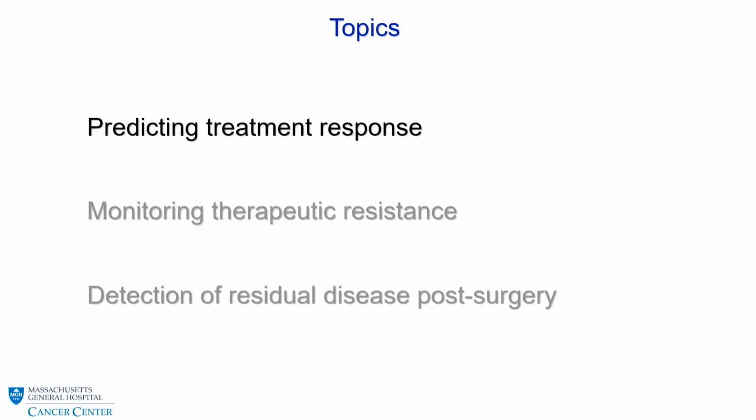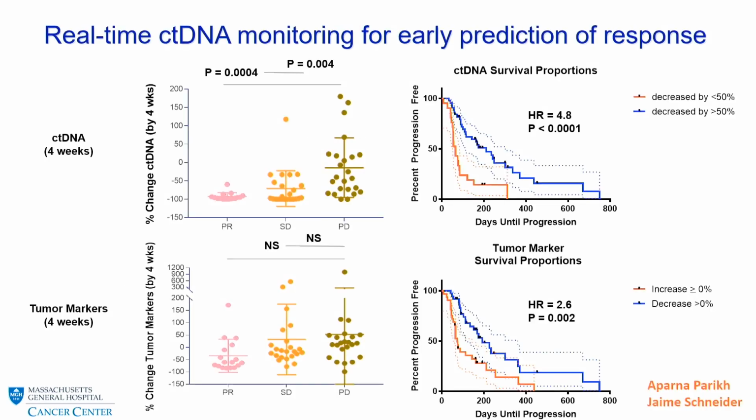So what I'll focus on are just these three specific technologies, as much as possible emphasizing what's happening in the biliary cancer space. The first is predicting treatment response. The second will be monitoring therapeutic resistance. And finally, detection of residual disease post-surgery.